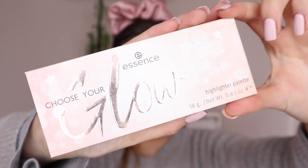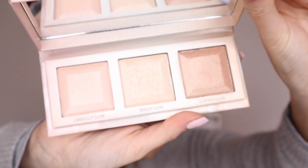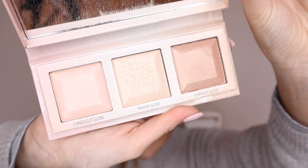Then lastly, to complete this super budget friendly full glam look, we are going to be going in with this Essence Choose Your Glow highlighting palette. And by the way, it is my favorite all-time highlighting palette, and it retails for 106 Rand, which is really affordable, and you get 3 beautiful highlighting shades. I'm going to be going in with the Major Glow, and I'm just going to be highlighting my cheekbones, a little bit on my Cupid's bow, down the bridge of my nose.